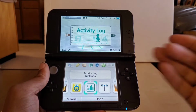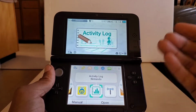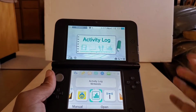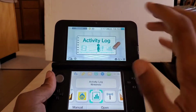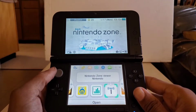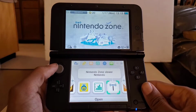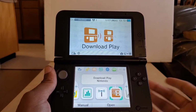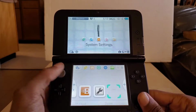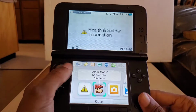You got your activity log. Now, if you put it in sleep mode, if you will, it will track your walking distance. And your walking distance will be changed over into coins. You can use these coins to purchase certain things within the system. It's like a little mini game type of thing. You have your Nintendo Zone viewer, and you have your download play, and you have your system settings there. And that's about it. You can create folders if you want to, but that's about it.